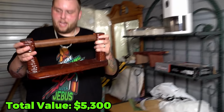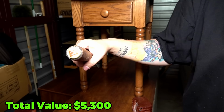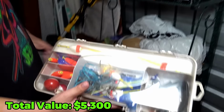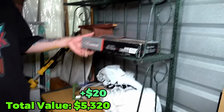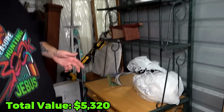Is this like a paper towel roll? That's what it looks like, doesn't it? Yeah, it looks like it. Heavy duty, huh? A Miller Lite on the end. Maybe custom made. Yeah. Ooh, that's another thing of fishing stuff. We got some bobbers, looks like some hooks in the nice little box that they're all in, so that's cheaper. This is a non-stick river rack. That's what's up. Nice. Put that with the smoker when we sell the smoker.